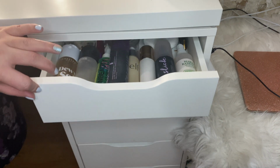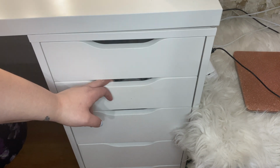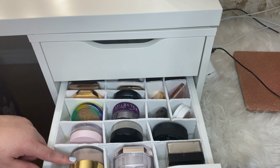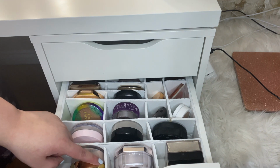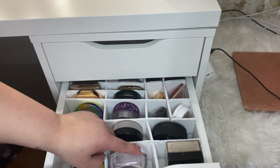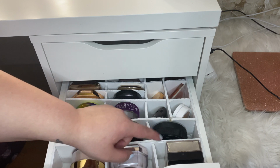Okay, so moving on to the next drawer, I keep most of my single face base products. So like all of my setting powders, including my Too Faced Peachy Matte one. That one is one of my favorites. I'm also trying out the new Fenty Lavender powder. I really like that for under my eyes.